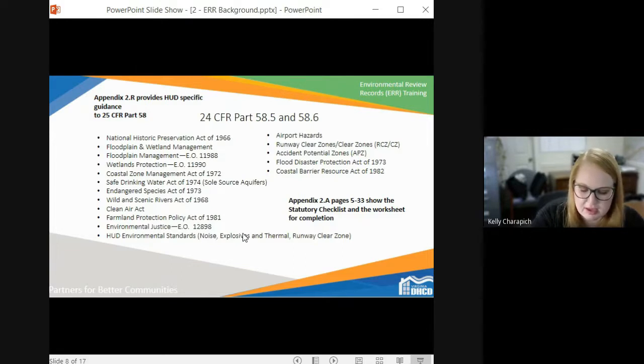Appendix 2A, pages 5 through 33, in our grant management manual has a statutory checklist and the worksheet to complete all of this related information. Also, Appendix 2R provides specific HUD guidance to these related acts. The HUD Exchange is also a valuable resource. It has a section on each one of these acts, which we'll go on to further in the training. But we'll get more in depth when we do the completion of the statutory checklist.